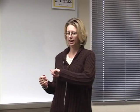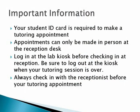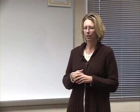The reception desk is the desk you passed coming in. It's all the way at the front of the center or the opposite side of the room. And student ID card is required to make your appointment. What you'll do when you come in for your appointment, if you have, say, a 10:30 appointment, I would get here about 10 minutes beforehand. You'll need your student ID card when you come in. You never know if there's going to be a line at the kiosk or not.